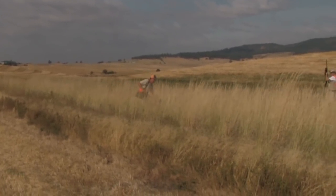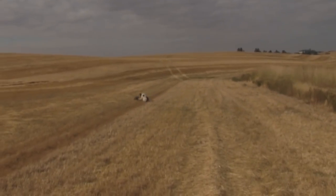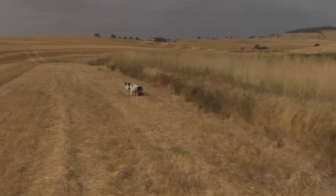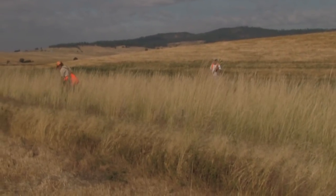Oh, he ran back here. Runner. Nice. Yeah. That shows you right there what they're doing. They're running like crazy. That's a beautiful bird there. That's probably a wild bird from the look of it, too. Here, drop. Let me see it.